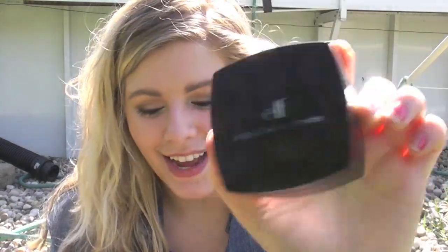So that's that. Then I used up this Revlon Photo Ready Concealer in Fair, and it's just this nub. I can't really get anything else out of it, but I did like this as an under eye concealer. I think that the light diffusing particles in it really looked great under the eye, and it wasn't too dry or anything. You could just swipe it on and blend it out.